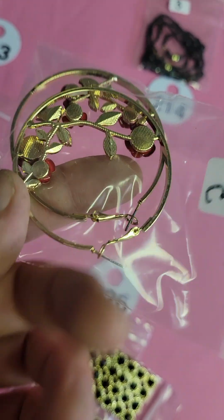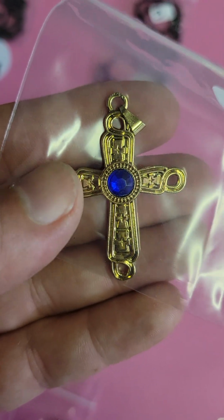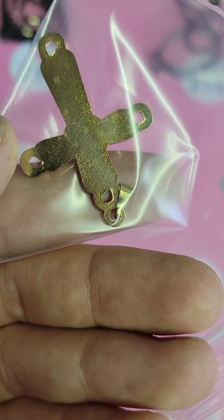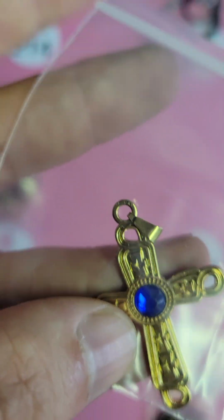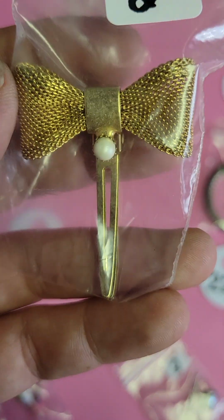$3. And then 227, this beautiful cross, the blue in the middle, I love it. And it's got some sort of marking there. I cannot read that. Maybe it says all gold necklace. Let me see. No, I can't tell, but it says something. All right, 227, $3.